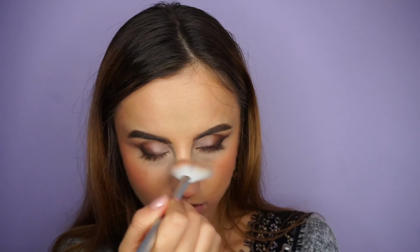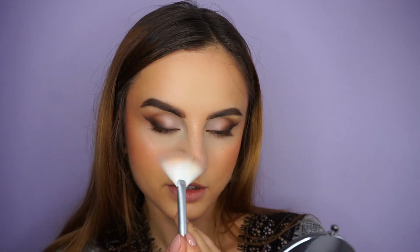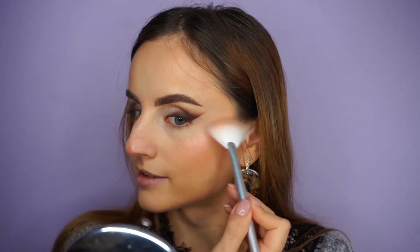So I'm applying it on my cheekbones, a little bit on my forehead, the bridge of my nose, the tip of my nose as well, Cupid's bow, chin, and my other side. Now that the face is done, I can set it in place using my MAC Fix Plus. This might be one of my favorite steps.